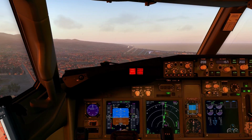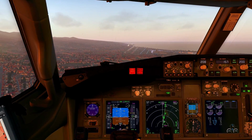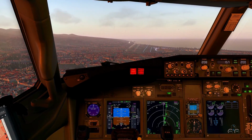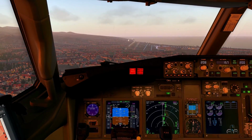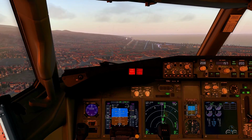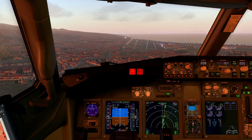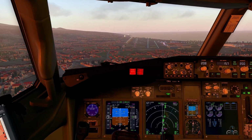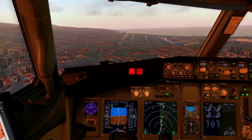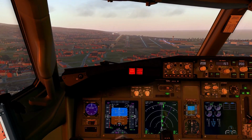1000. Checked. 157. Yeah, there's a 157 now. We can start to dip down now. 1,000 feet, stabilized, Mr. Birch, altitude set. Okay, we'll just line up. Okay, 2 red, 2 white.